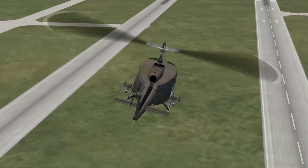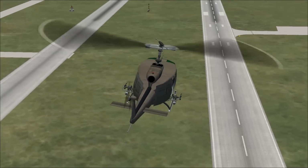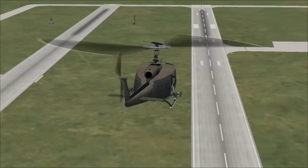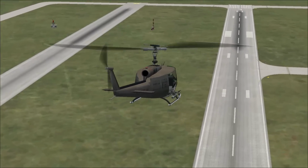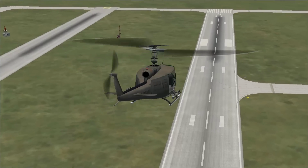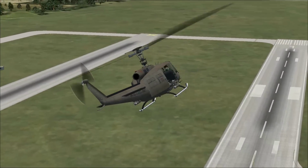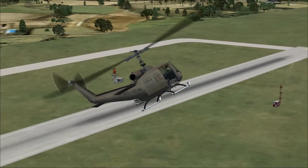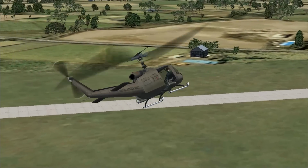they never really set the chopper completely down often. Often they'd come in skimming and just kind of stop just long enough for everybody to get out, and then they'd take off again. And of course, they would also go back into the firefight to pick up the wounded soldier and medevac them out in an attempt to save their life.